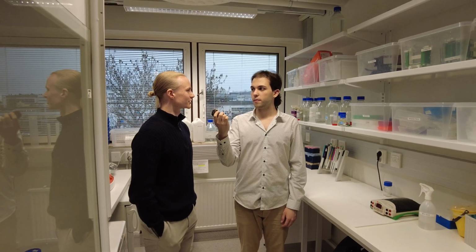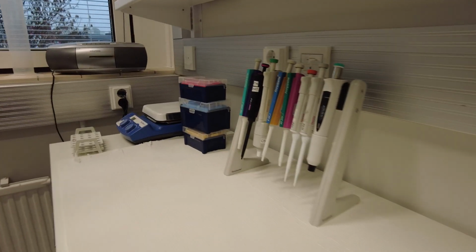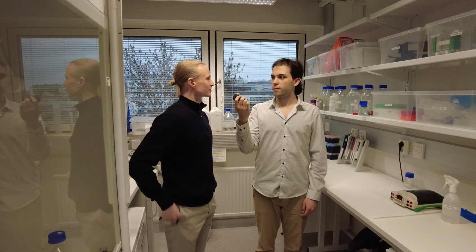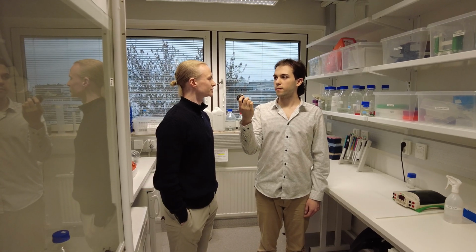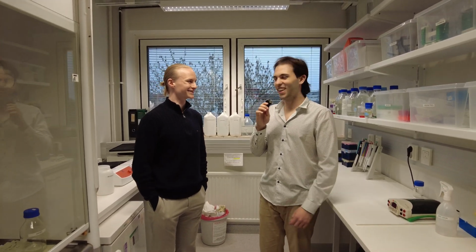Cool. So what exactly do you do in this lab? It seems very interesting. Yeah, so this lab is dedicated to a method called Western blotting, which is basically a method used to identify proteins from a biological sample. So we run the sample on a gel that separates the different proteins, and then we can recognize the separated proteins. Wow, that's cool. I'm not contaminating anything here, right? No? Okay, good.